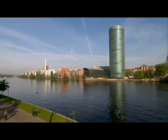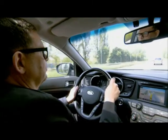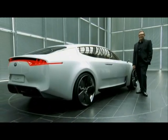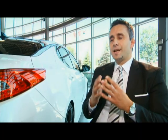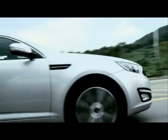Since the start of this journey, the company has been hanging its future on the vision of one man, designer Peter Schreier. Leading a global team from his base in Frankfurt, this designer has done the near impossible, turning the company around almost single-handedly. Peter Schreier's numerous design awards include Man of the Year from prestigious Automobile magazine. He was recognized for that simply because he was able to transform a brand that wasn't typically known for great design and innovation, and basically overnight transform the brand into what it is today. Now we are known for world-class design, and Kia has a cool factor.